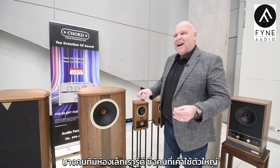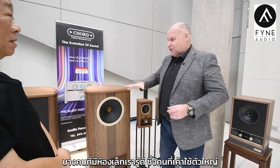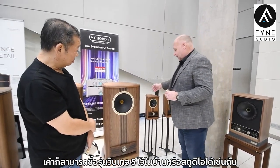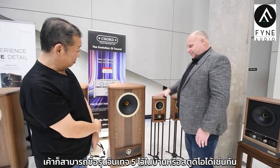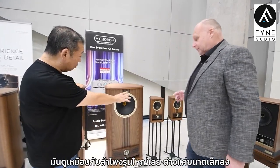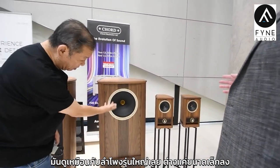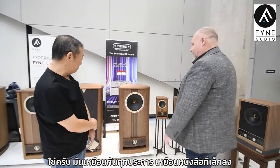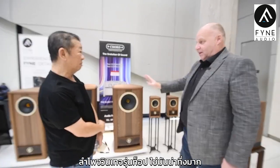Some people have tiny rooms, you know, in apartments. This is exactly suitable for that. We also have customers that buy the big ones and are in a position where they can afford to get some Vintage 5s in their studios or whatever. So all four models sell incredibly well. It looks almost the same, it's just a miniaturized speaker. It's like someone's hitting the shrink button and it's just very small.